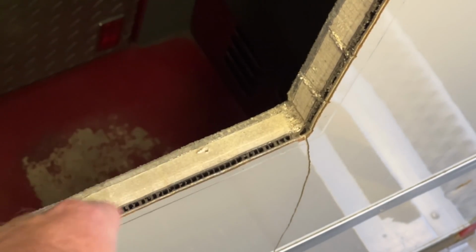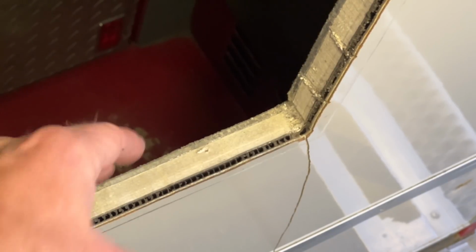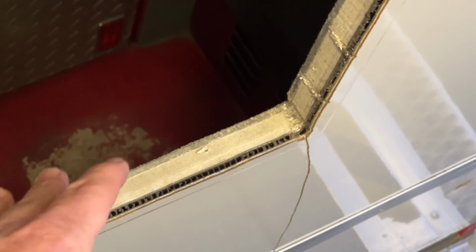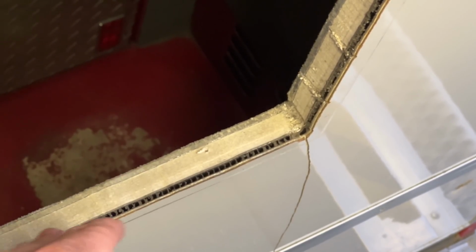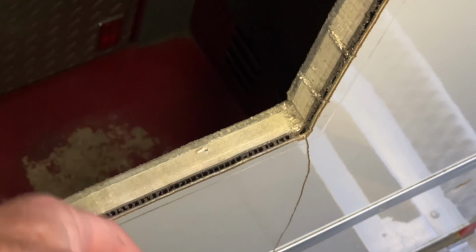There's no RV made this way. Nothing is made this way. So if you're trying to build yourself a camper, this is why these are the best. I mean, it's heavy, yes, but the insulation, the protection, it's antimicrobial, anti-mold.